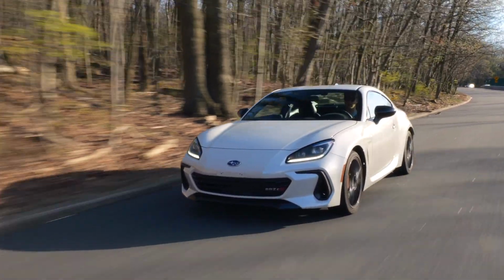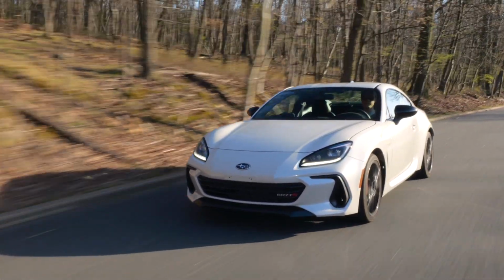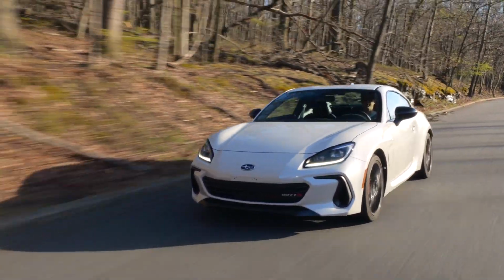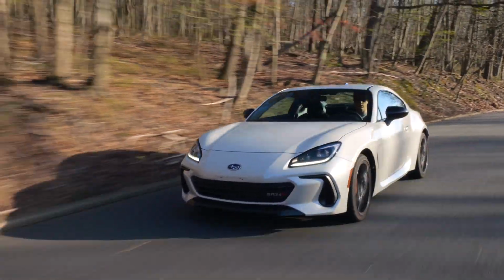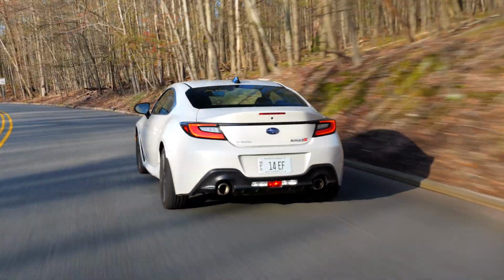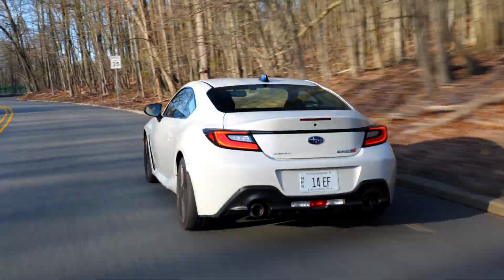Now, one remaining question is, can you daily it? Absolutely. The suspension doesn't punish you, the clutch is fairly easy to operate, and you get Subaru's EyeSight system, which gives you things like adaptive cruise control, lane keeping assist, blind spot monitoring with rear cross traffic alert, or automatic braking. Pricing starts at $35,345, which is a $5,000 premium over the regular BRZ.